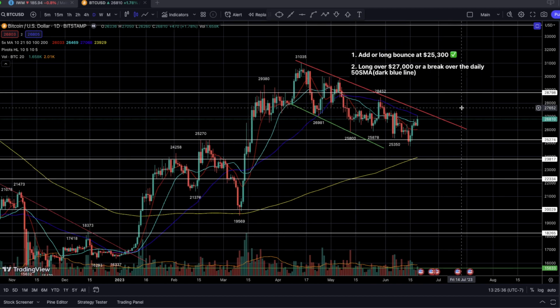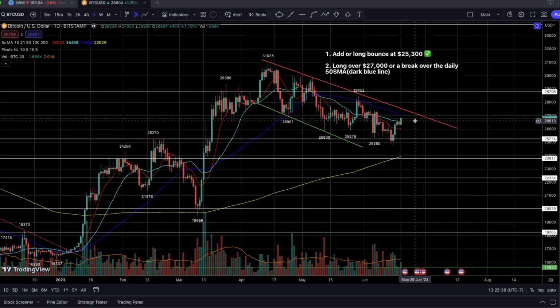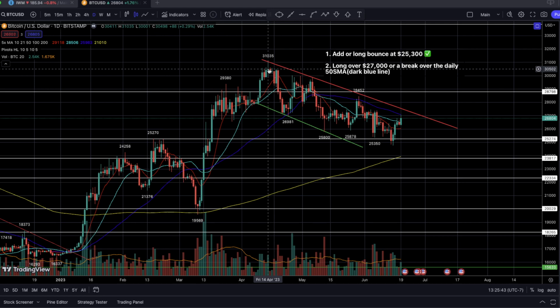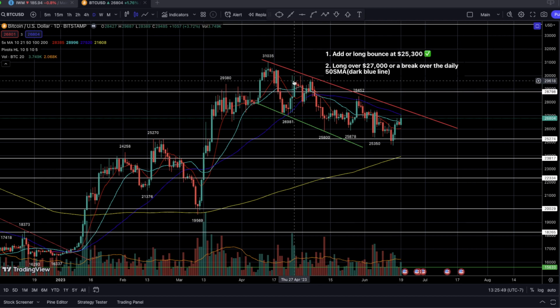So I think if we continue to consolidate for the next couple of weeks or even next couple of months, this will indeed become an official descending channel, which is also a bullish chart pattern. So whether you view it as a bull flag or a descending channel, they're both going to be bullish.